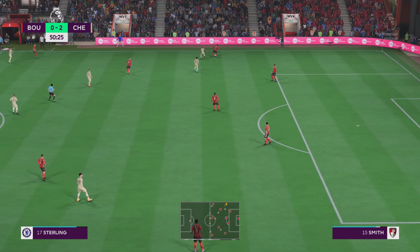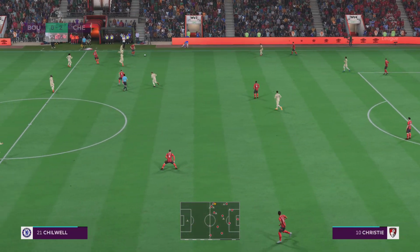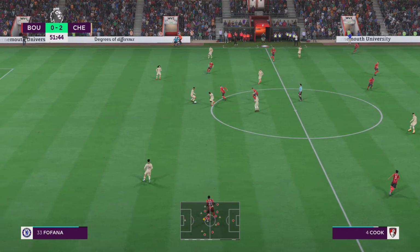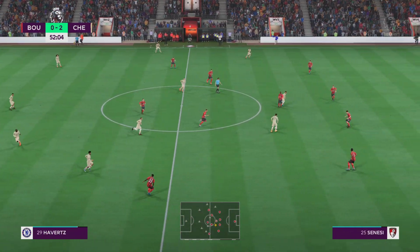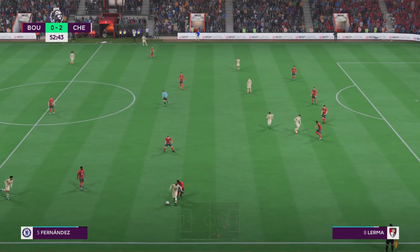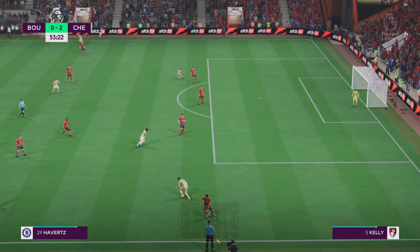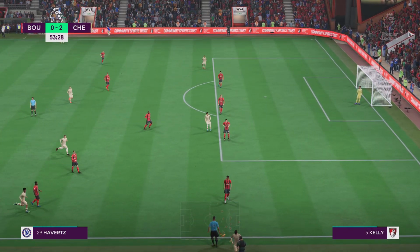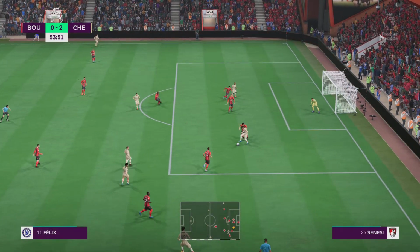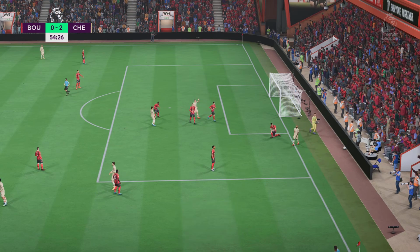Smith. Mepham with it. Dominic Solanke. And here now is Lewis Cook. Really good challenge. Enzo Fernandez has the strength to hang on to it. James. Now what can they do from here? And that'll be a Chelsea ball. And options in the centre. Will he find the net? Oh, a vital piece of last-ditch defending.